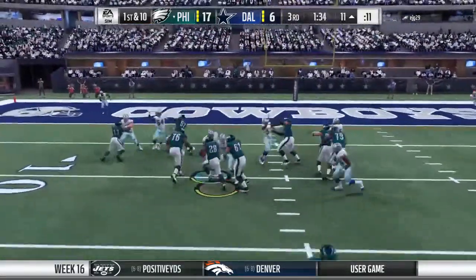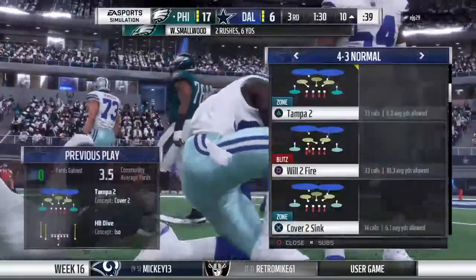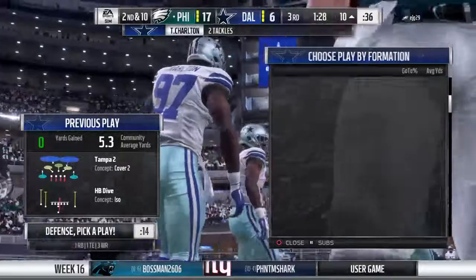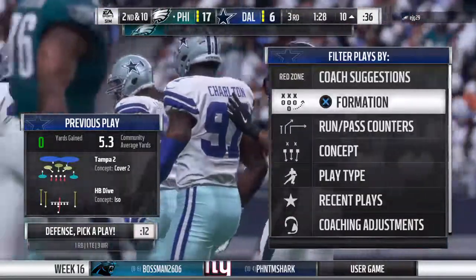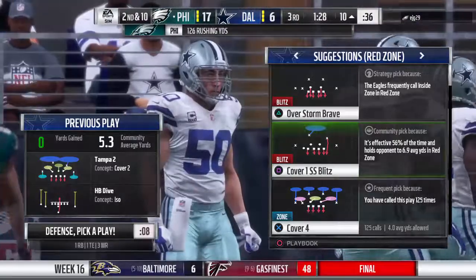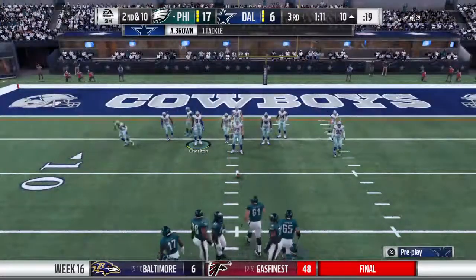First down, a run with Smallwood. Trying to run inside, but nothing there. No gain on the play there, second down. Sometimes play calls boil down to philosophy. You know you're facing one of the top 10 units against the run in the NFL. So do you decide to keep smashing against them, or do you decide to throw the ball here?